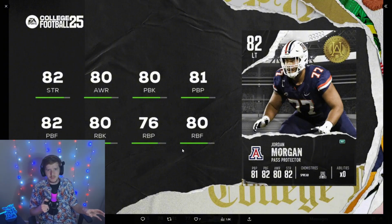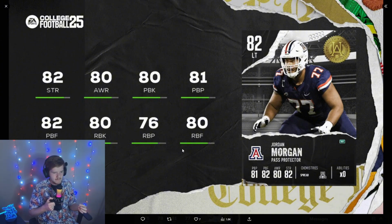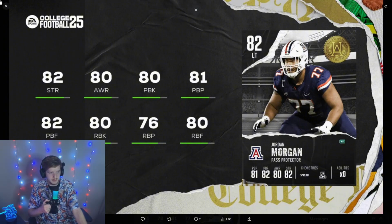Again, offensive lineman, I'm telling y'all, can literally change how you pick your players when it comes to opening up your pre-order points with their packs and all that stuff. If you pull some really good offensive linemen, then maybe I wouldn't go with this guy. But again, these guys will probably stay with your team for the long run. So I wouldn't be mad if you guys go with Jordan Morgan. He actually looks like a really good card in my opinion.